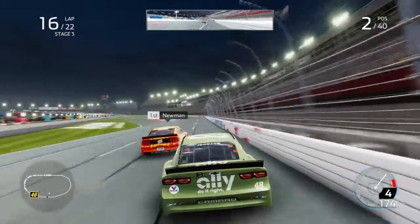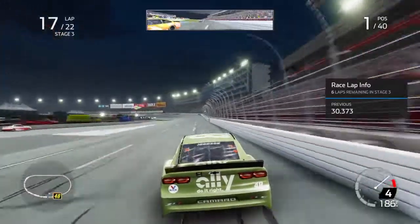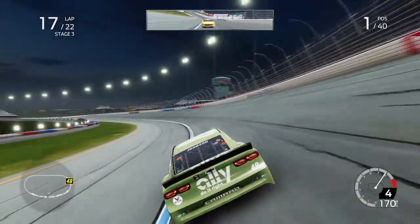Out of 4 on the front stretch, he's going to leave the door open a little bit. Side by side down the front stretch. We lead that lap. 6 to go. Now 6 to go in the stage. We take the lead once again here in the Coke 600.